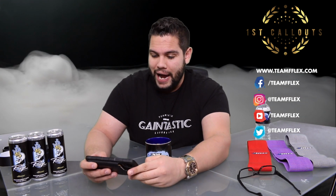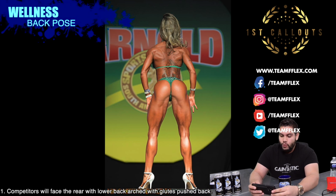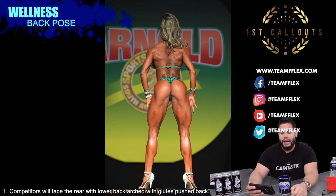So let's look at this back pose. Next is the wellness back pose, where we are looking at it being very similar to bikini right now off the gate, okay?